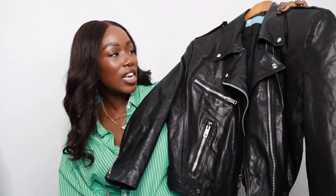But to me, I could go and buy a Zara biker jacket, for example, but it's the same one that everyone's got. I love that this jacket is a bit unique and is something a bit different, and I can already anticipate people asking me where I got this. And is anyone else like me?